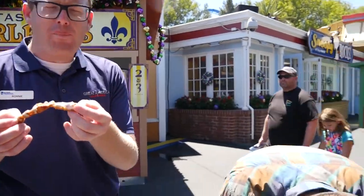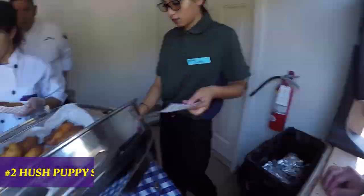Oh. All right. The best. That is really good. Outside of Louisiana. It tastes like chicken and the sauce is amazing. You gotta come get some of this. Woo! Taste of Orleans. Look at that. Delicious.